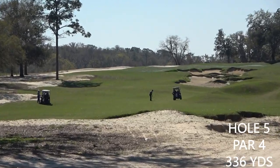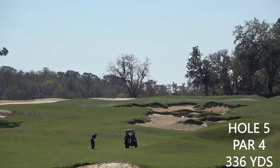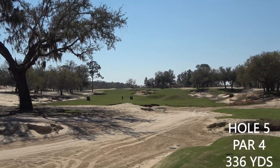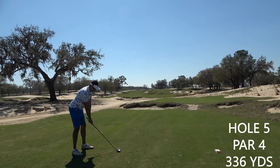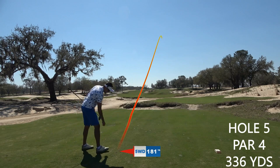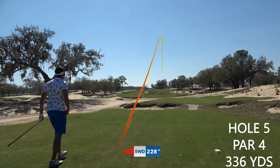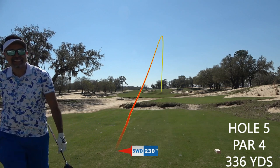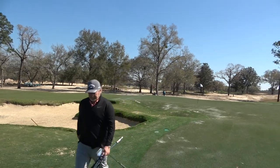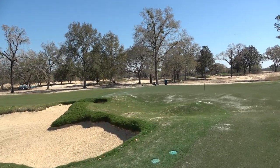All right, guys, hole number 5, straight ahead. Down and up. Down and two. There we go. Yeah, what is going on here? Look at this.